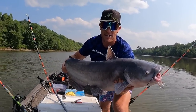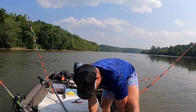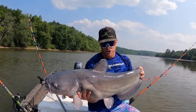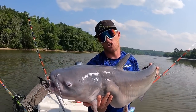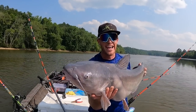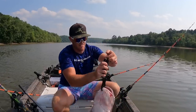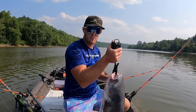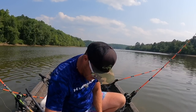You know, every time I come out here, go catfishing, I always look for that one kicker fish, right? That one big old chunk. Because usually when I come out catfishing, I'm pretty successful. We catch a lot of those 10 pounders or less. I'm always trying to find that one big piggy though. This might be it for our day right here. Here we go. Oh my gosh. 21.67 pounds. Woo! That is a good fish.